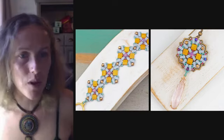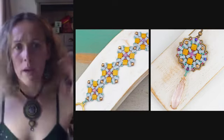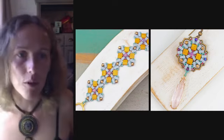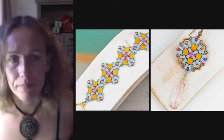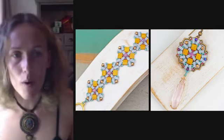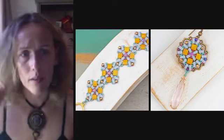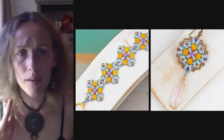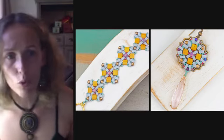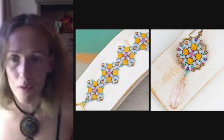I would for sure grab some of the 3mm ones to make it pop when you really want a cup chain to be in focus in your work. And for example, I love to make dangles for earrings, and for that the 2 or 2.1s are perfect, but also for embroidery.